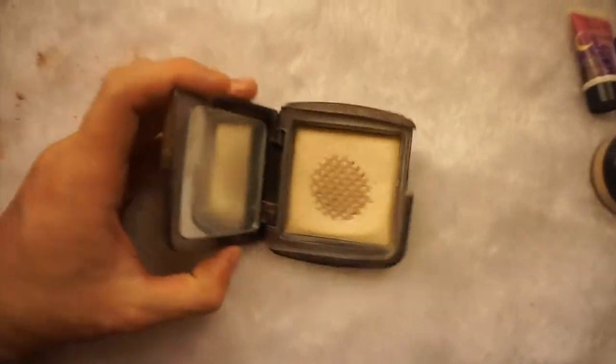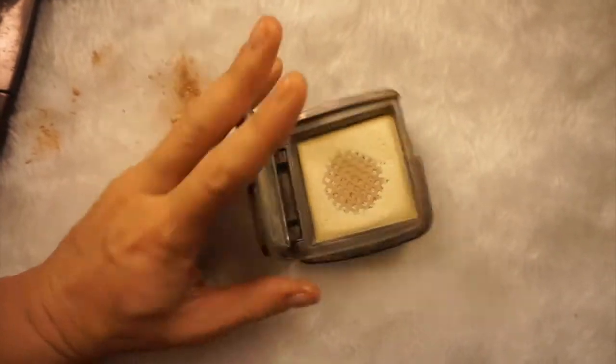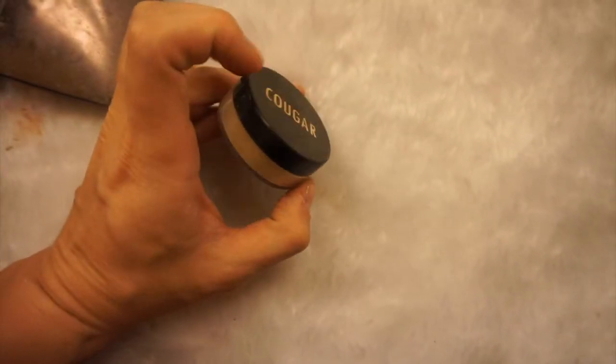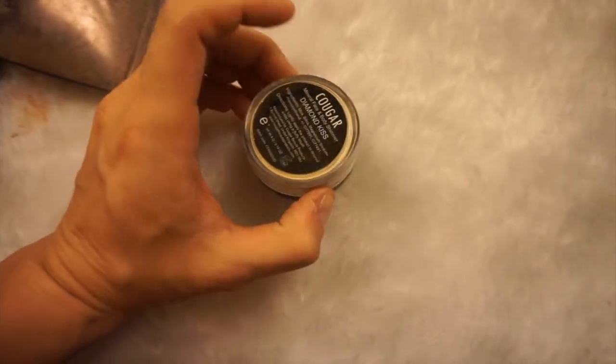My Hourglass in Diffused Light I'm keeping because I use this as an under eye setting powder. Because it's not really a highlighter. I mean, it is, but it isn't. So I'm keeping that, even though it's giant. This Cougar Diamond Kiss. I got this in a BoxyCharm, I think. It's a really nice body highlight, but I don't need it. So I'm giving it away.